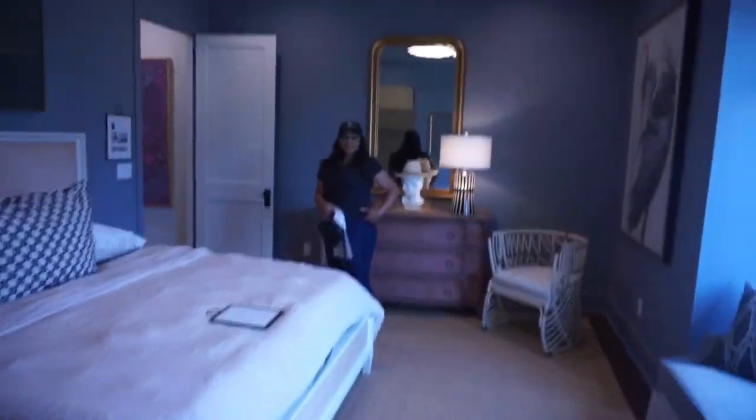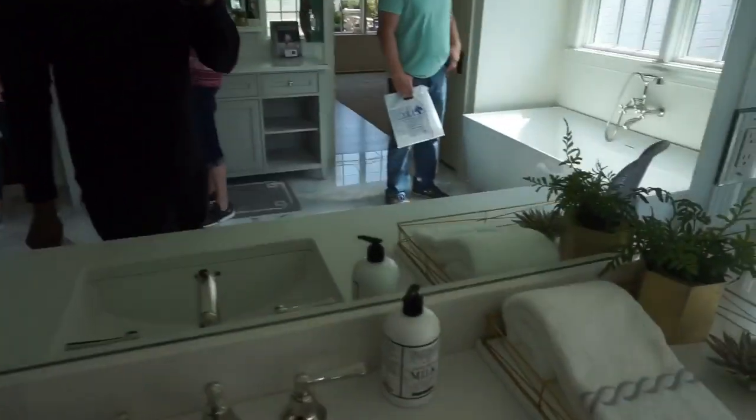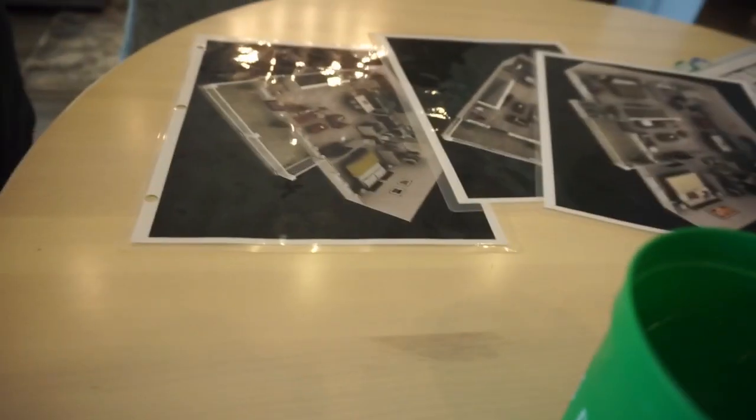Alright, now we're in the second house, you know. So we're checking this out. This one's not that turnt, though, I'm not gonna lie. TV in the shower. I cannot believe this. TV in the shower. Yeah, it is. This is beautiful though.